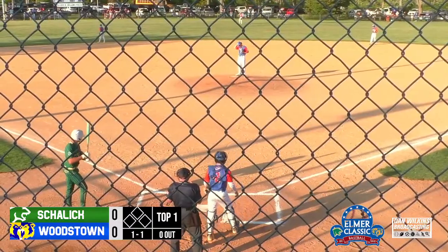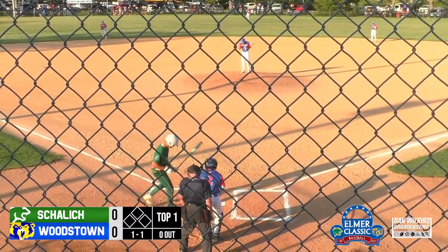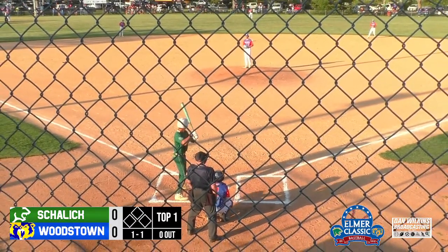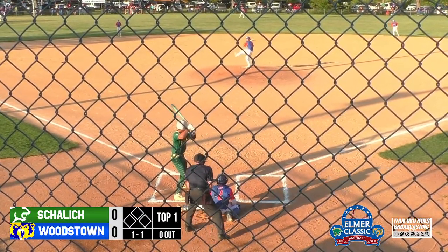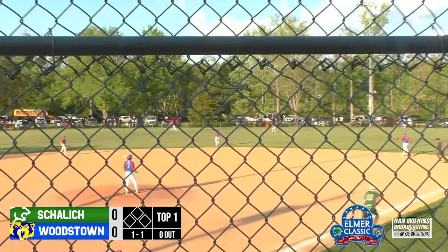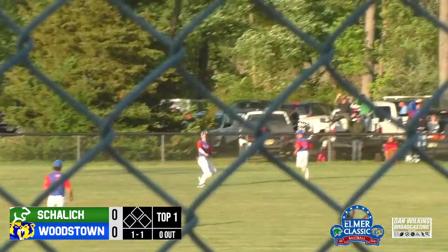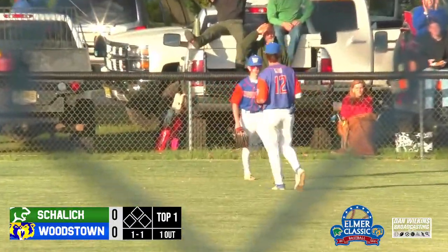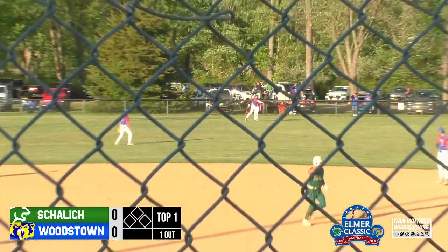1-1. Pokrovsky homered versus Rancocas Valley when we saw them versus the Red Devils on Thursday, April 18th in a 10-4 win. As Pokrovsky pops this one up, it's going to be, well, it's a pop-up, but it's headed out to center field. It looked like he got under it, but he actually got some really good distance on it, and it's the first out of the ball game.